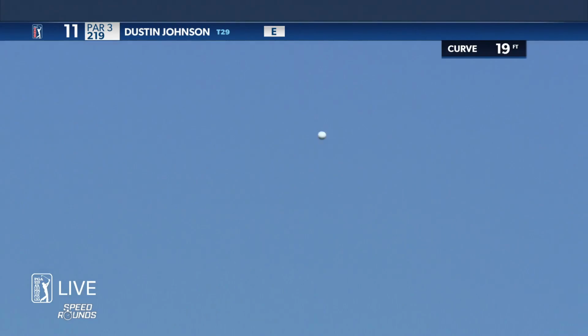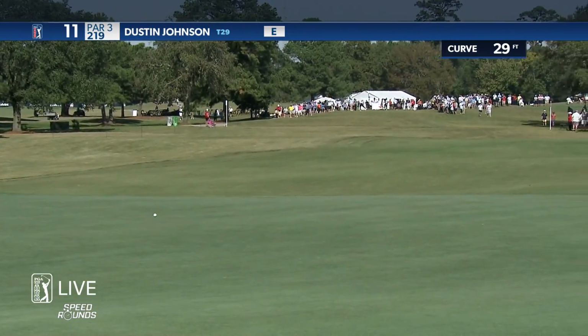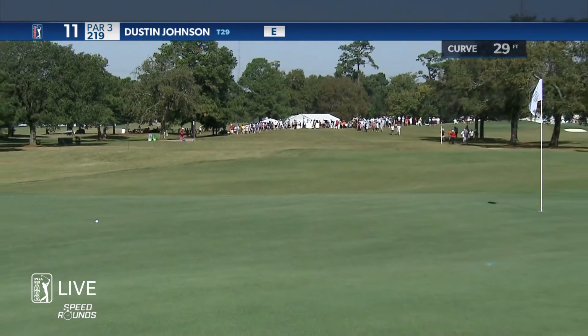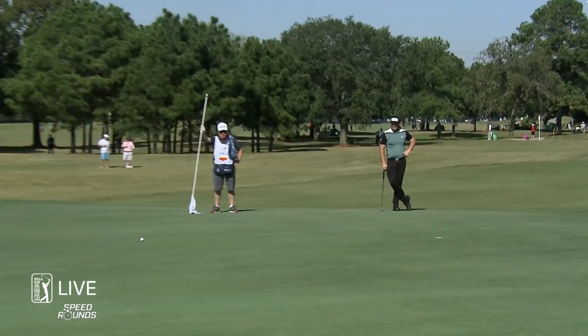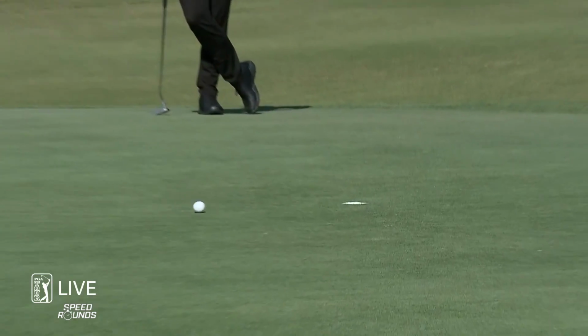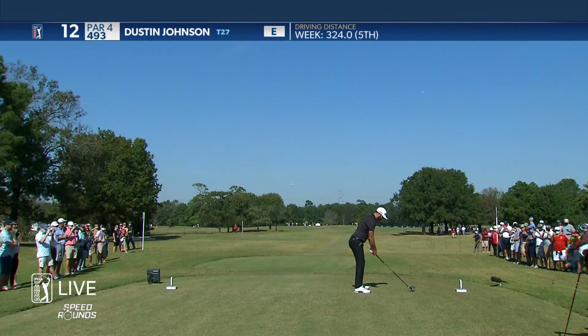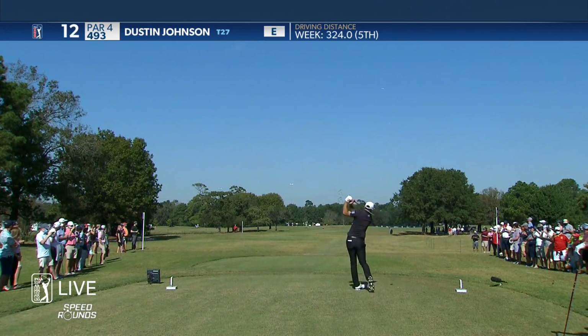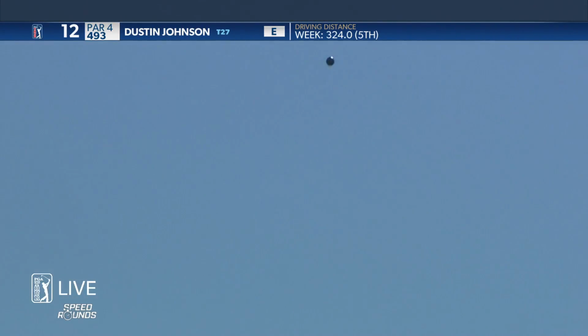Moving in that direction. Okie dokie. Very nice strike. DJ on the way. 493 yards is this 12th hole. Oh, yeah, dude. Come on, DJ. Someone in the crowd like that.